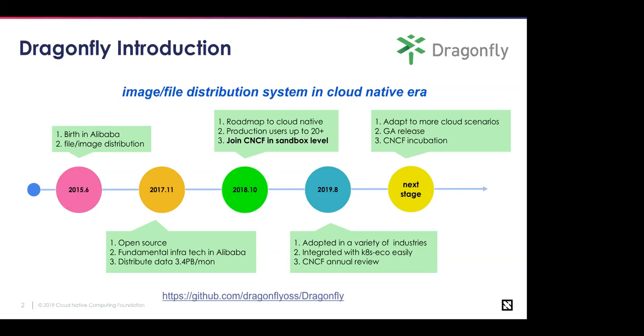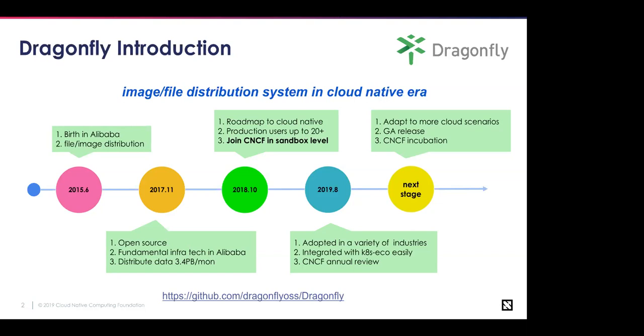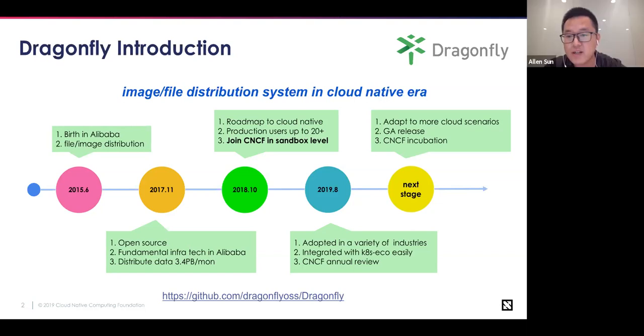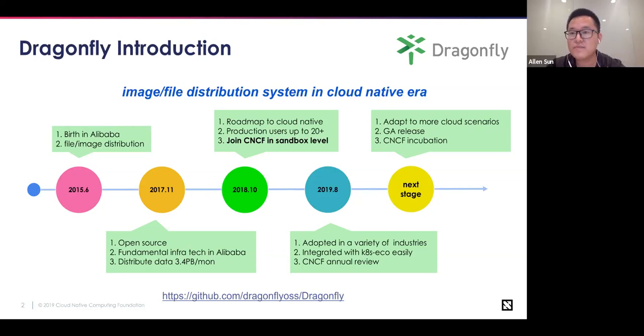Just a couple of quick questions there. Would it be fair to say that the GA release is scheduled for October? October last year? No, you said the GA release is due in a couple of months, so October of this year. Yeah, the GA release will be October this year. Cool. And am I to understand that Dragonfly is for all types of files, not just images or containers? It's basically anything. Basically anything. Cool. Thank you.